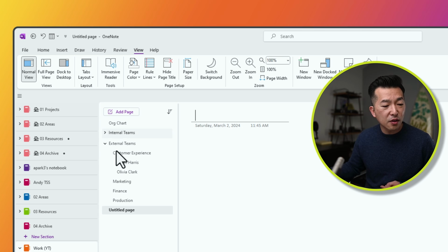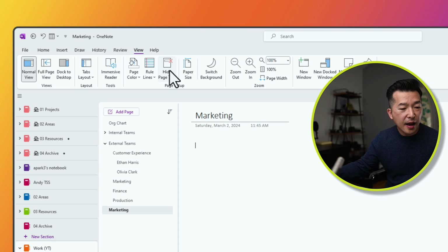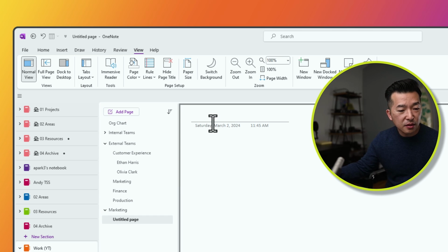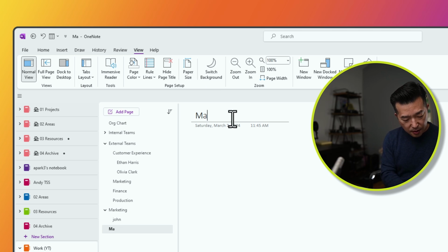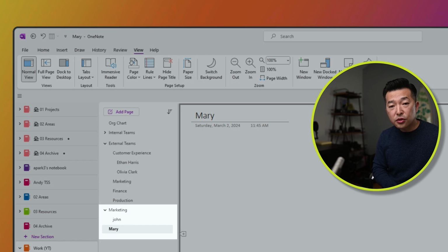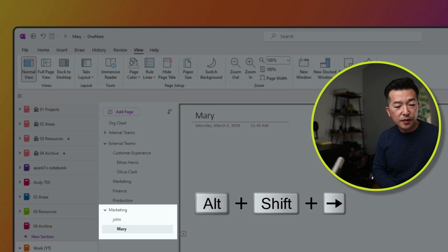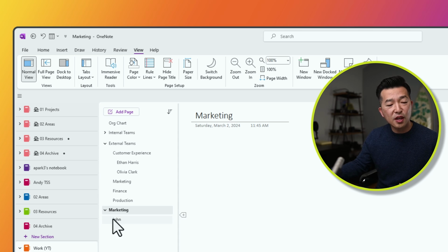What you do is when you create a new page, let's say we have marketing departments, I'm going to type that in here. And I want to add some names underneath. So this is John, Mary. All you have to do is hit Alt-Shift right arrow, and you can nest it twice, or left arrow if you want to bring it back up to the top level. So if you have names or pages nested under a larger page, you have the option to collapse. And if you don't want to use a keyboard shortcut, you can always click and drag to the left or drag to the right.